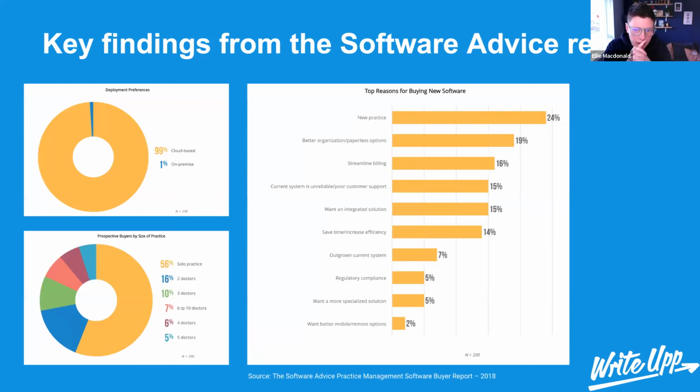So you can see here on the right hand side the top reasons for buying the new software. People setting up a new practice was the biggest one, and you can have a look down through there. I'll send these slides out in the follow-up email after you've attended, so you can have a look at them in more detail.